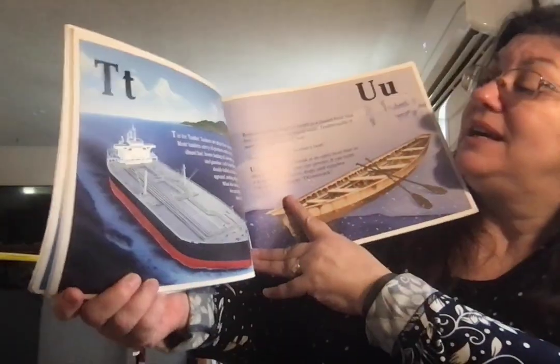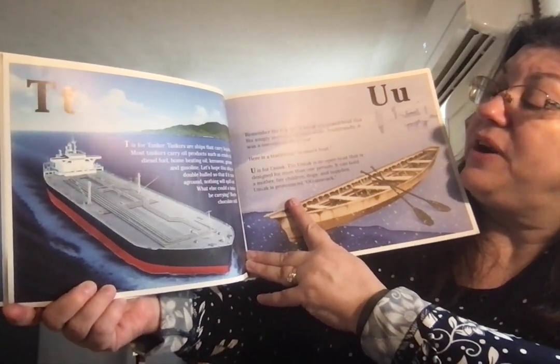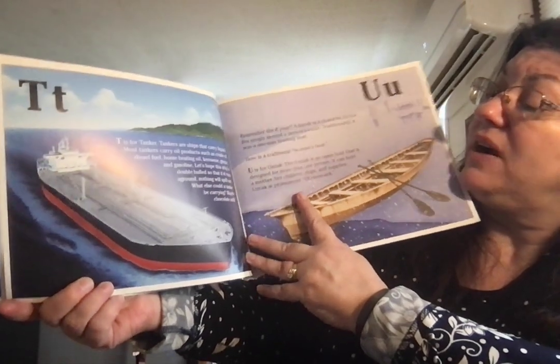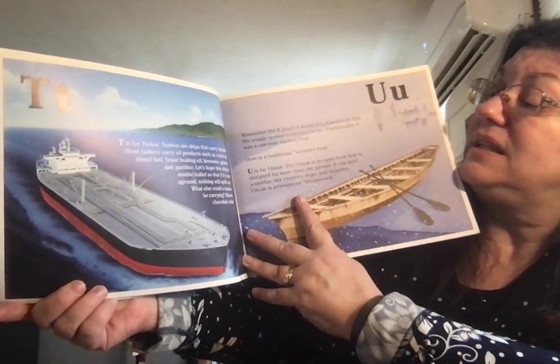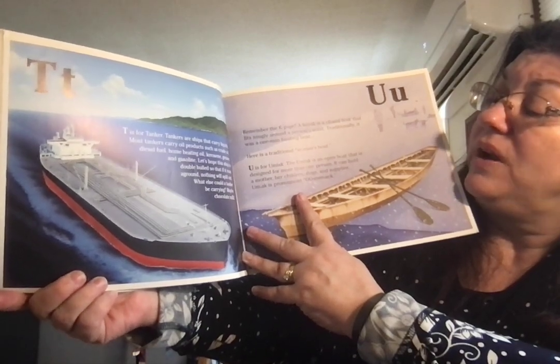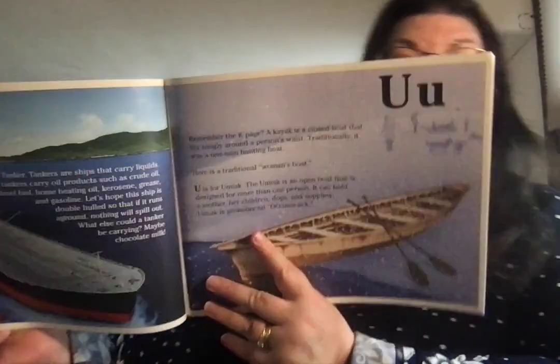T is for tanker. Tankers are ships that carry liquids. Most tankers carry oil products such as crude oil, diesel fuel, home heating oil, kerosene, grease, and gasoline. Let's hope the ship is double-hulled so that if it runs aground, nothing will spill out. What else could a tanker carry? How about chocolate milk?